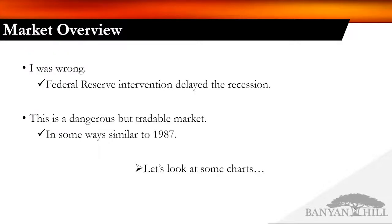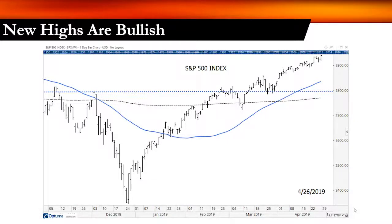To start with, I want to look at why I was wrong about the recession. At the end of last year, all of the data pointed to the very strong likelihood of a recession, and that changed suddenly, and I want to take a look at why that is. And then I want to highlight how this is a dangerous market, but it is tradable with some significant upside potential. Let's start with the charts.